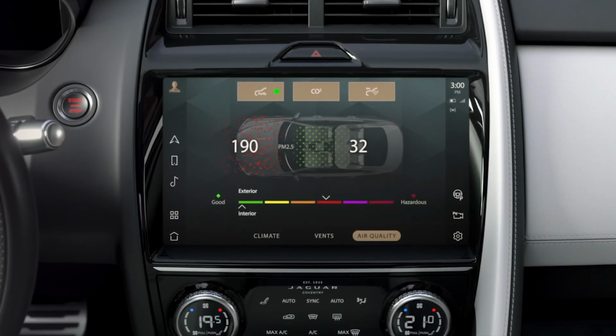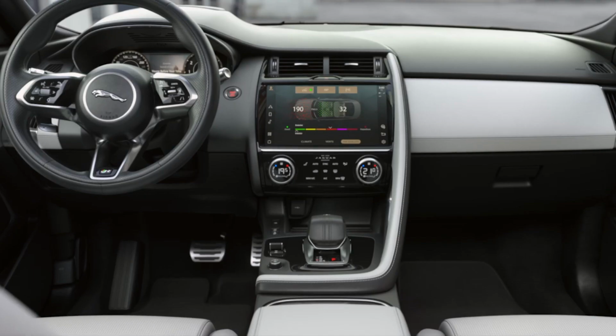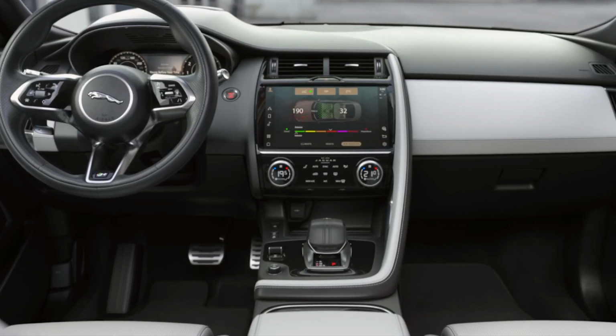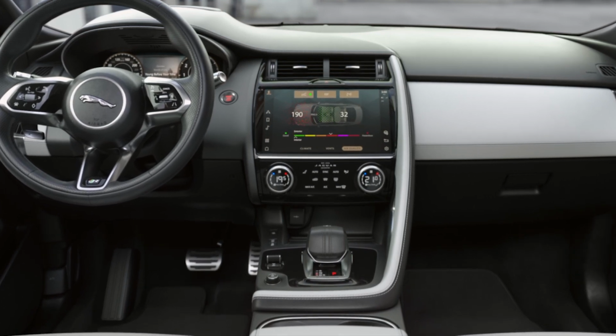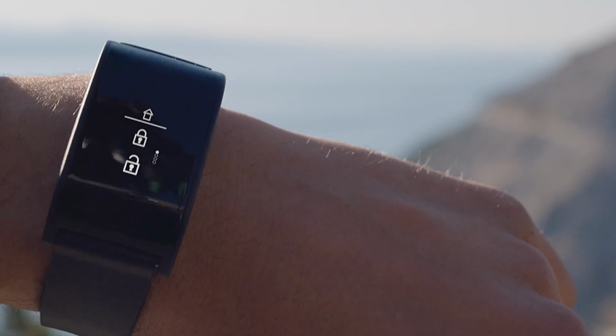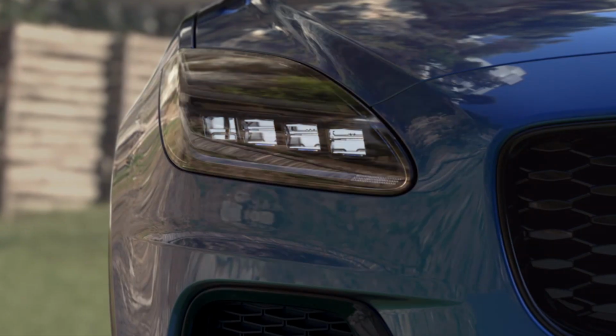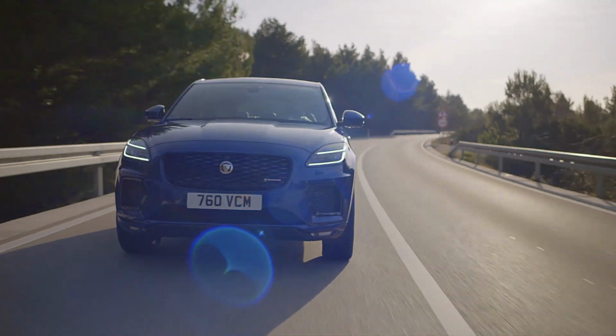Cabin air purification cleverly filters out unwanted fine particles like dust and pollen, ensuring the cabin air quality is always fresh and clean. An optional water and shockproof activity key can be used to lock, unlock and start your vehicle without the need of your key fob.